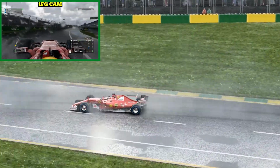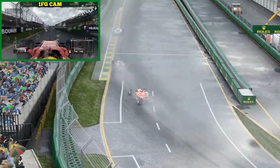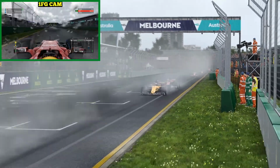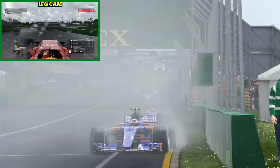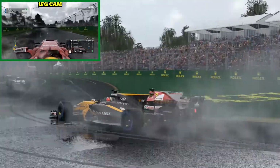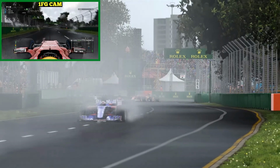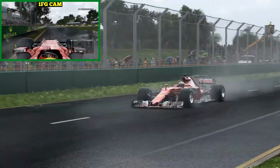He'll probably have to go down the main straight. There isn't any DRS because it is wet conditions and that is FIA rules. Kimi Raikkonen though is in the slipstream, and Raikkonen pulls out alongside Hülkenberg, goes up the inside through the first corner. Has he got the move done? It looks to be. Raikkonen is now up another place and now in front of Nico Hülkenberg.